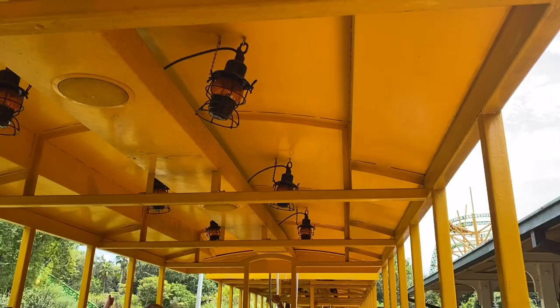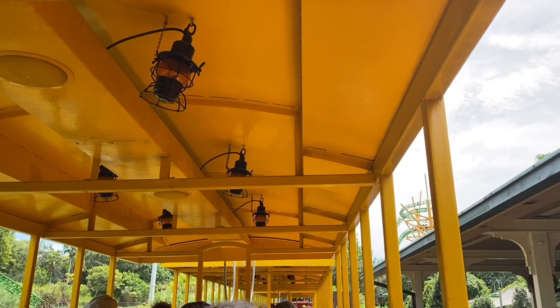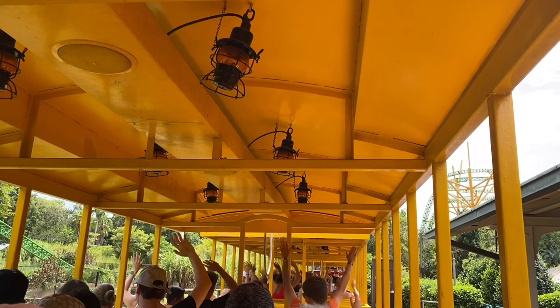Perfect, there we go. As we depart the Nairobi train station, everybody put your hands in the air. Wave around like you just don't care. Say hey, say hello, say goodbye, Nairobi.